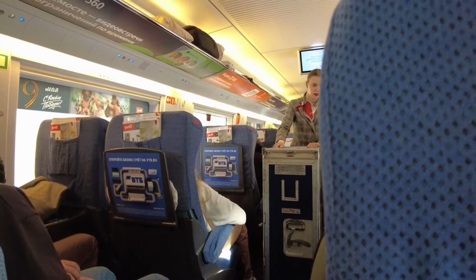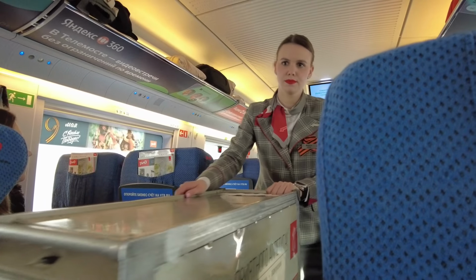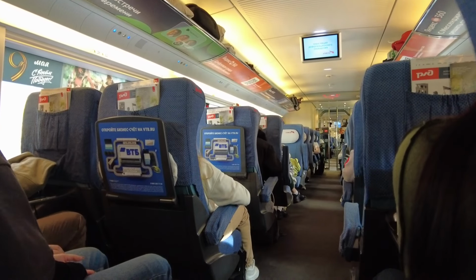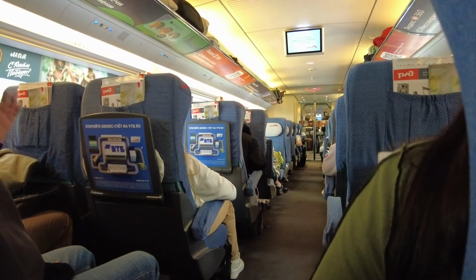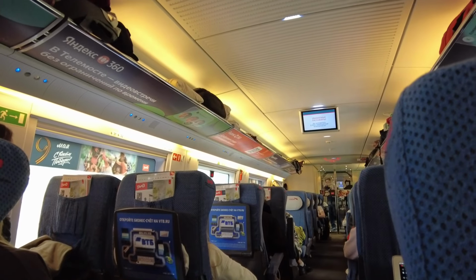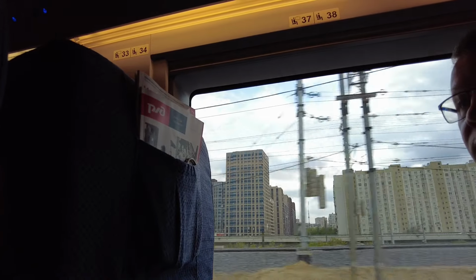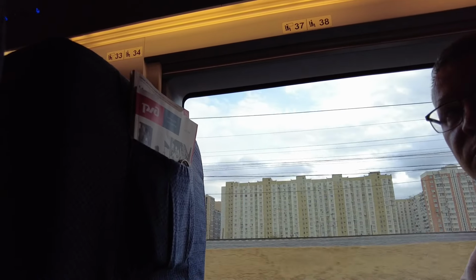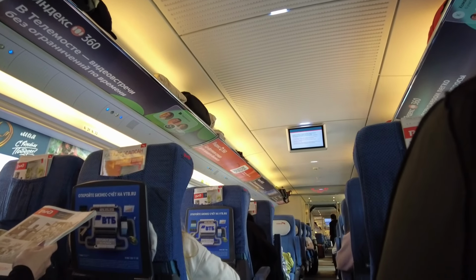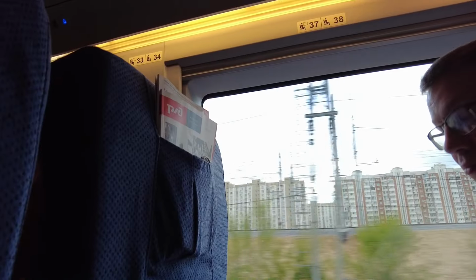Dear ladies and gentlemen, we invite you to get acquainted with the assortment of goods on the board. You can also buy the author's postcards of the charity fund Lifeline. Collection of funds from the sale goes to the treatment of seriously ill children. Thank you for your support. For more information, please contact the train crew. We wish you a pleasant shopping.